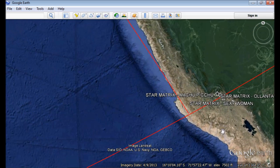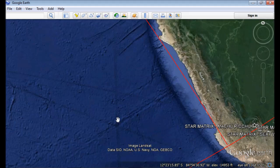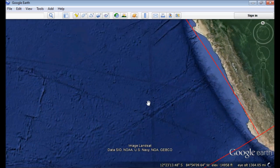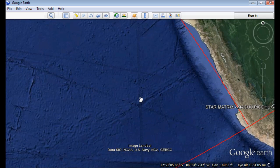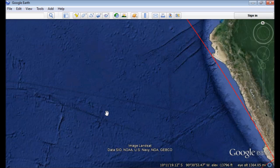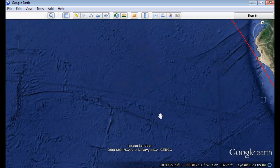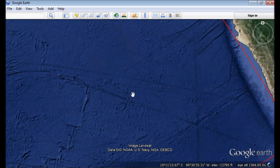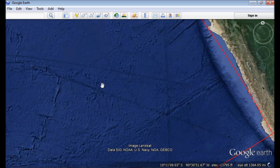Now, many of you are seeing these lines here in the ocean, and we did some research on that with the help of many of you. What we found was that these are higher resolution strips of the ocean floor by underwater vehicles, or at least that is the cover story we were being told. But I, to this point, have not been able to find any alignments for these lines, which could mean that the story is true, or it could not.